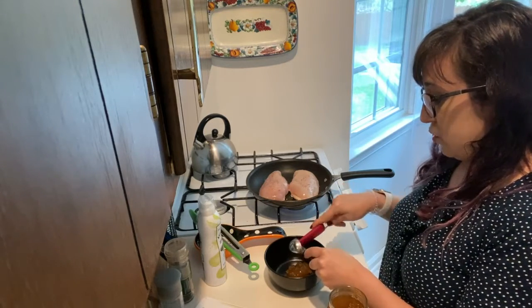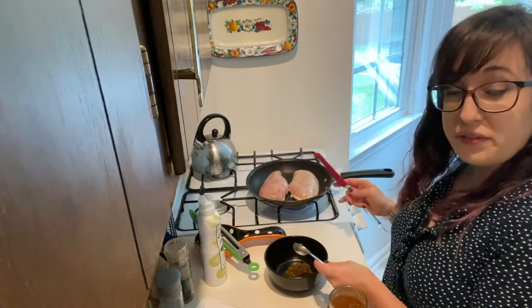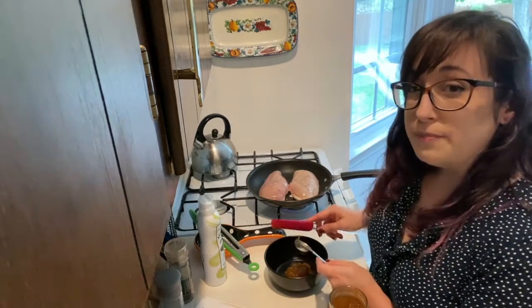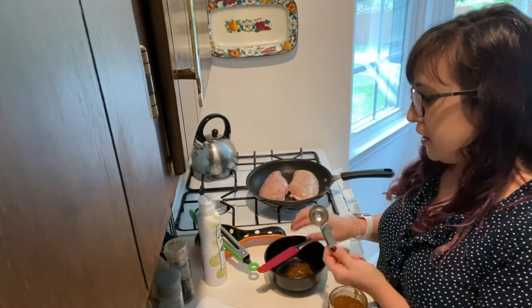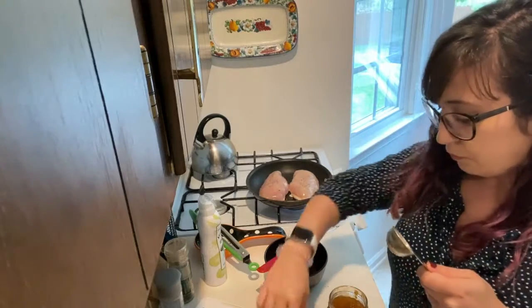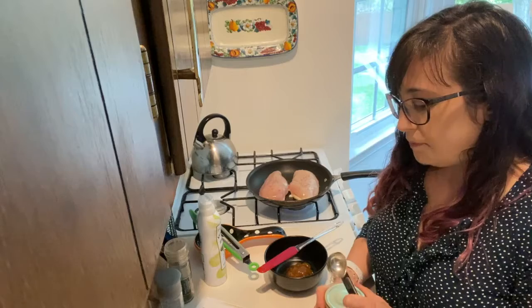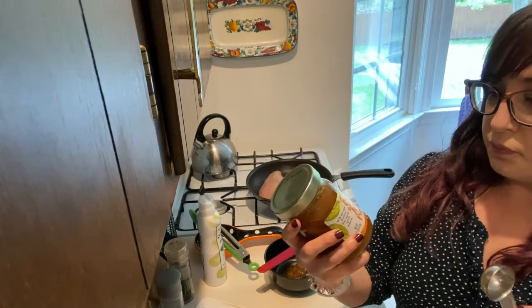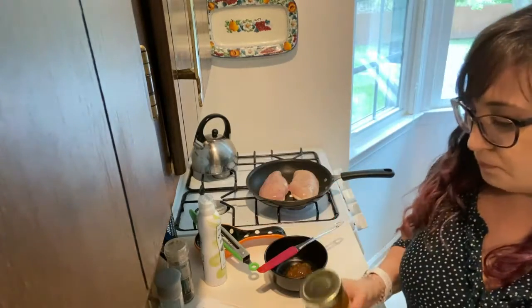As the recipe is written, you can do this in a heat-proof pan and then just put everything right in the oven. The oven-proof pan that I have is too big for my oven, so it's fine. I'm just going to have a little taste of this. Oh, it's good. It really isn't too sweet. It still has really nice tang from the apricot, so I do appreciate that it's less sugar.